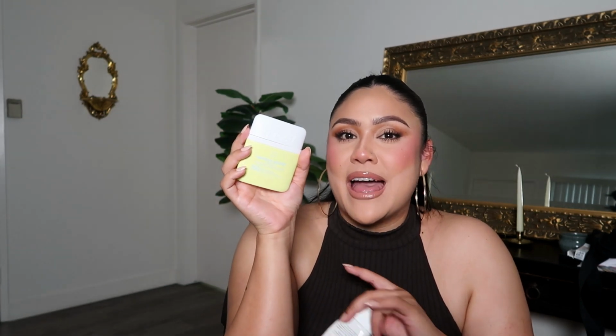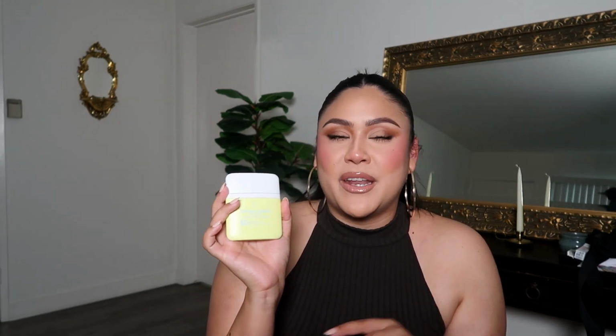Two more SPFs that are empty. This is from Skin Proud. You can get this at Walmart. It's like $13. I think I need to get this again. This is one of my favorite SPFs I've ever tried. I'm always looking for new SPFs because they can be so finicky, and I can be very picky about SPF, but this was a really good one. It's a really thin formula, but it got thicker as you put it on, and it left the skin super glowy, and it's super affordable.